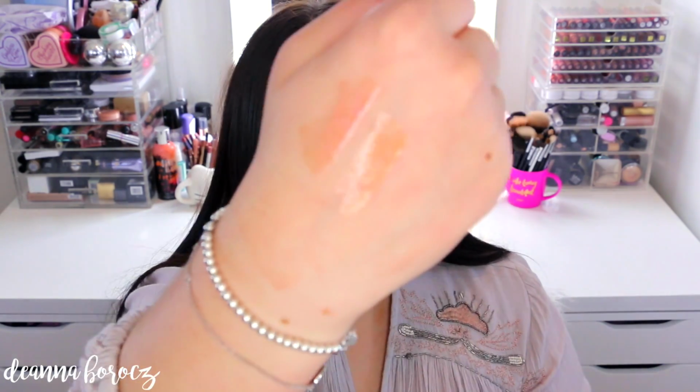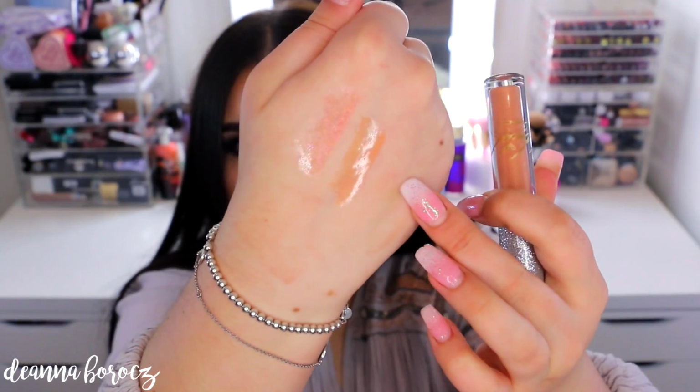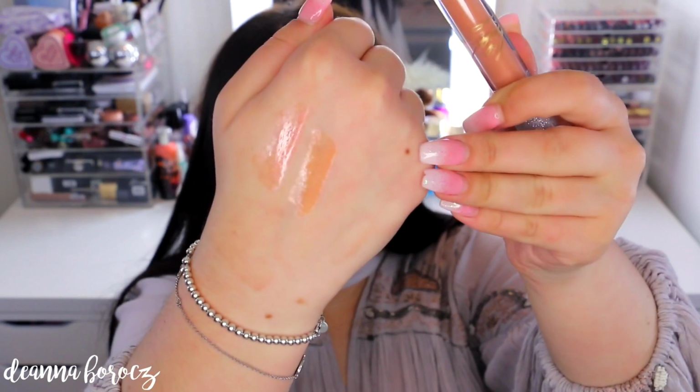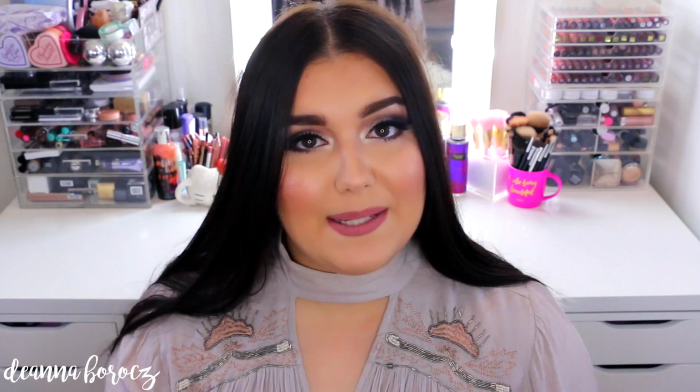I think it's so gorgeous. You guys can just kind of see the difference between the two. This one is right in the middle there. As you can see, it's a little bit more tan orange, and this one has more pink and definitely more glitter. And then last but not least, which is probably my favorite, this is in the color Dream Lover.